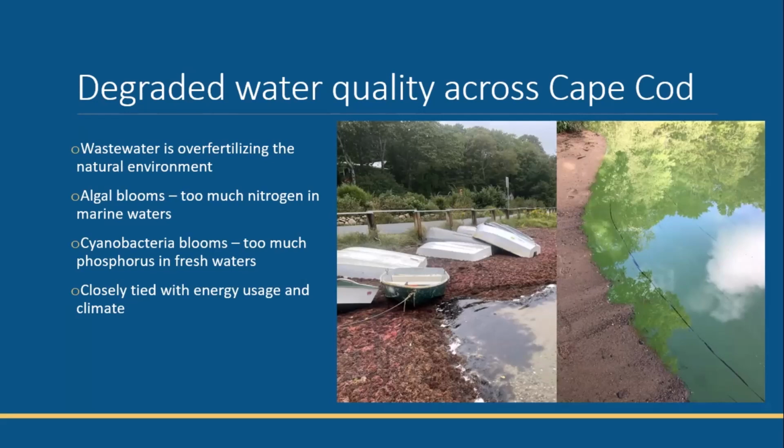Algal blooms are typically what we see in marine waters, so saltwater estuaries, and those are typically fueled by nitrogen. The picture on the left is Cape Cod Bay near where I live, and the whole shoreline there is normally sand. That's just all piled up with algae or seaweed, and that is evidence of too much nitrogen entering that waterway. The picture on the right is Santuit Pond in Mashpee, and that's actually in the video earlier when I was doing sampling there.